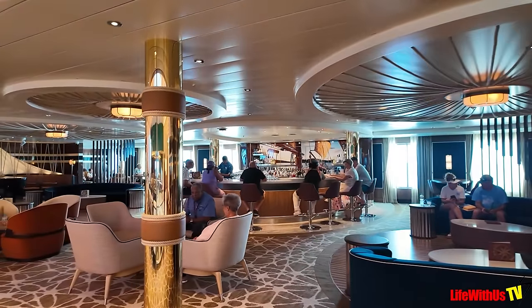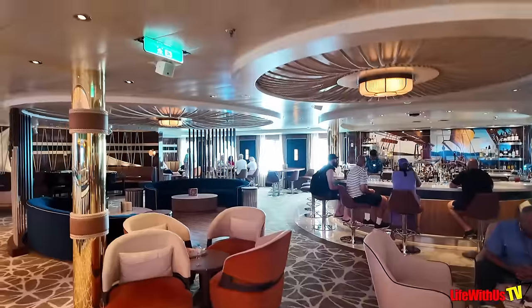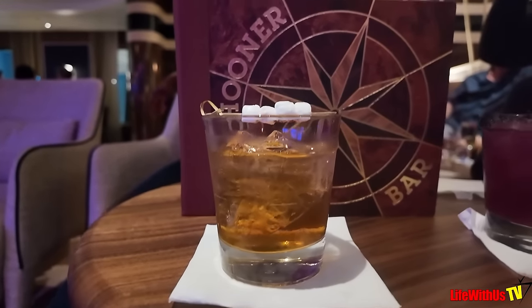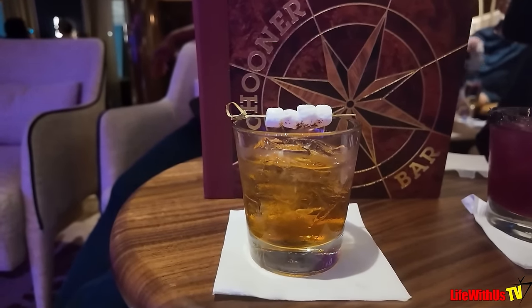Schooner Bar was one of the next ones we went to. The guys were in love with this toasted marshmallow old fashioned, and that shouts out to Terry from Addie and Terry. That old fashioned was good. Look, you've got to be a drinker for that. I'm not a drinker. Oh, she was good. That for sure was a 10 out of 10 for me.